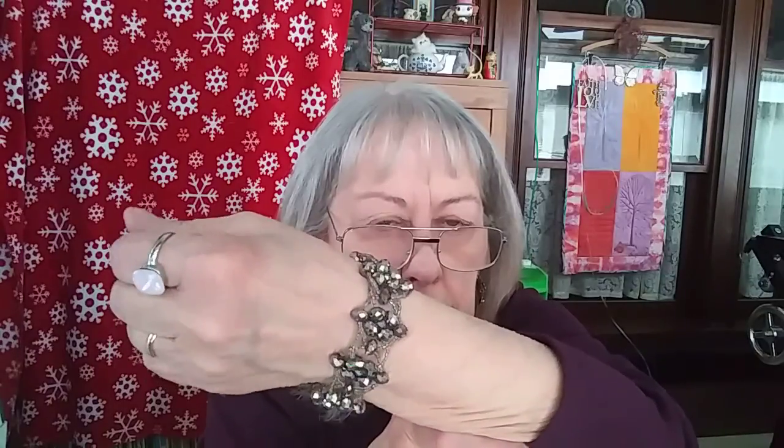So I just wanted to show you real quick what this looks like. Isn't that gorgeous? I love the hematite. Sparkle, sparkle, sparkle. That's me. So that's it. I think I showed you everything I had.